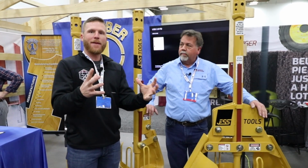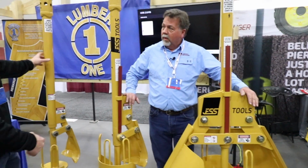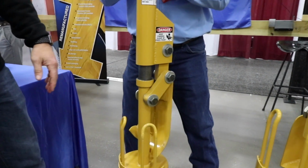Whatever is grabbing that concrete. What this is doing, I think we can show it on this one a little bit easier. This is a 9 to 18. So when you pick it up, it closes in, okay? Yep.